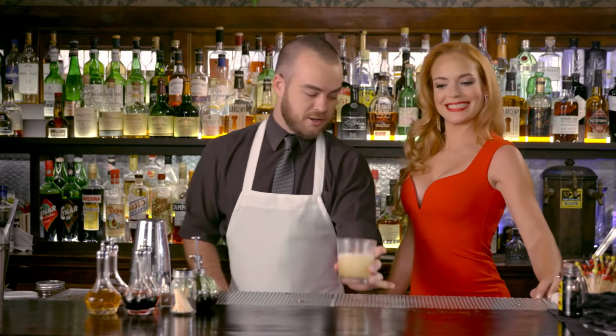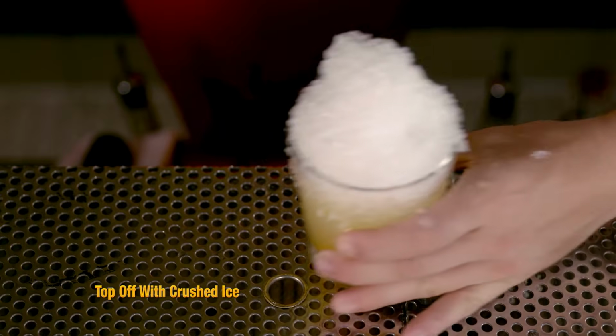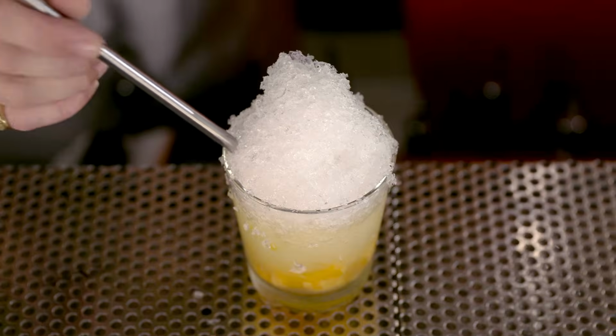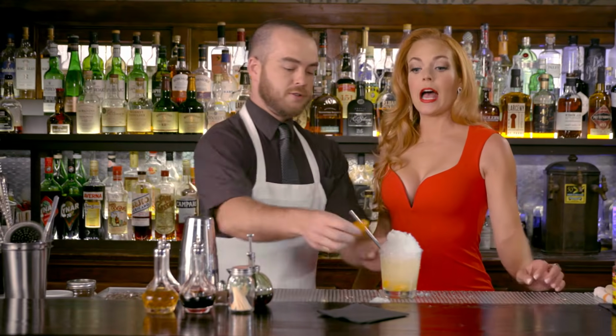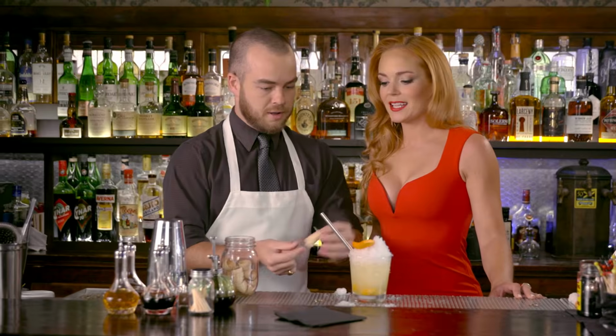Thank you. And then we're going to add some crushed ice. With a tiki-style drink, you've got to have some crushed ice and some fresh fruit juices in there. So this one we're using a metal straw, because it's really strong and the garnish is also set on fire. This is what makes it the Mount Wanahockaloogie, based off the volcano from Finding Nemo.